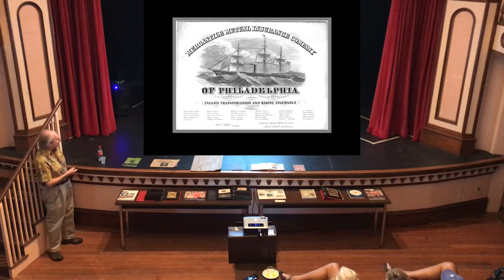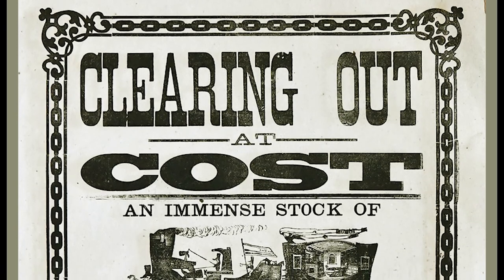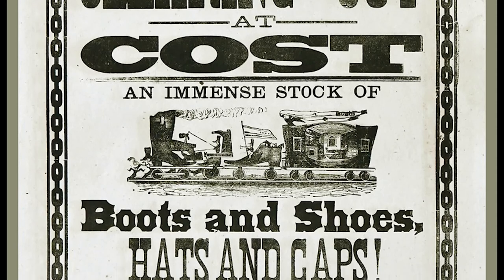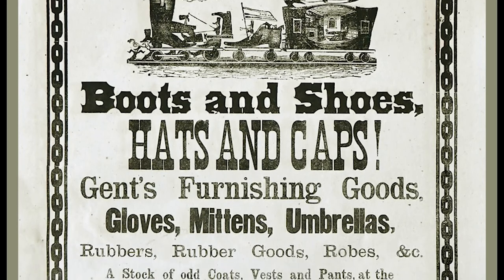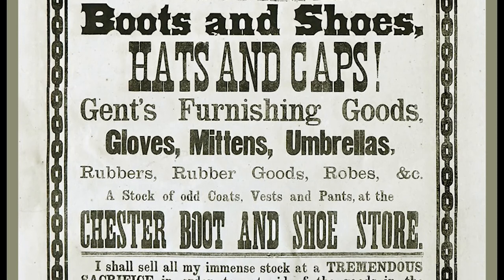It's really quite nice. This is from Chester, closing out of the J.J.A. O'Connor shoe store. And where was that shoe store located? Where Tonic is, you know, the new store in town on the corner. And he's selling boots and shoes and hats and caps and gents furnishings.